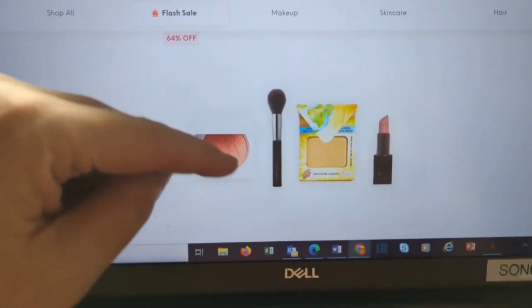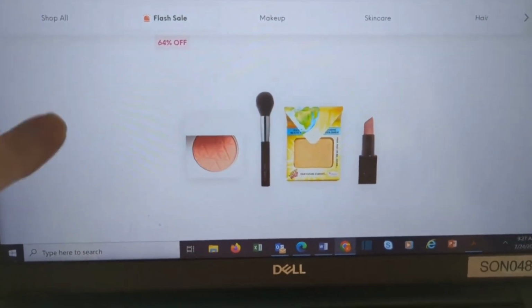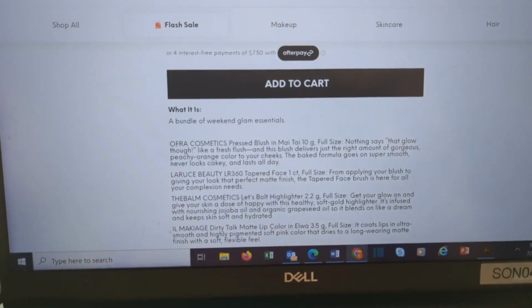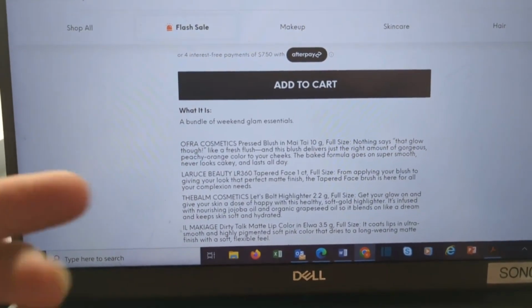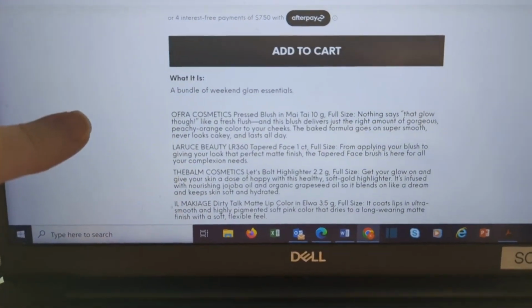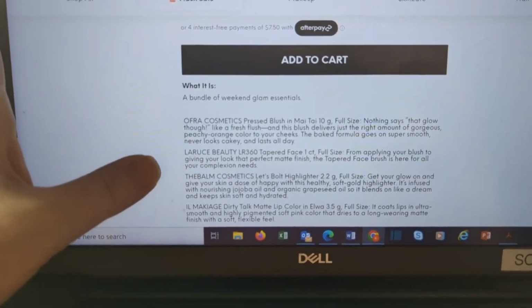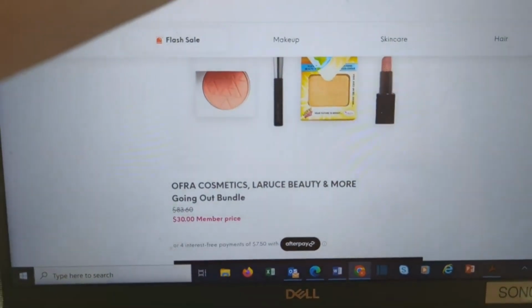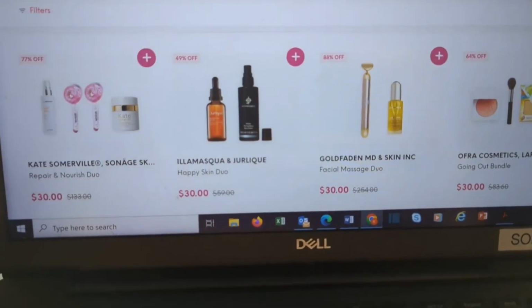And this is one. What is in here that's causing this? Because we have that highlighter again. We've seen blushes and lippies and brushes all in like 2 for $5. This should be like a $10 bundle, not a $30 one. So what are we getting here that's different? Okay, we're getting an Ofra blush, a LaRousse Beauty tapered face brush. Because it's LaRousse and Ofra, they're bumping up the cost. We know the Balm Cosmetics highlighter has been in like 20 different bundles here. And the Il Makiage lip color is nothing overly special. I think you can do just as good getting 2 of the 2 for $5 bundles. I don't really think you need to spend that much.